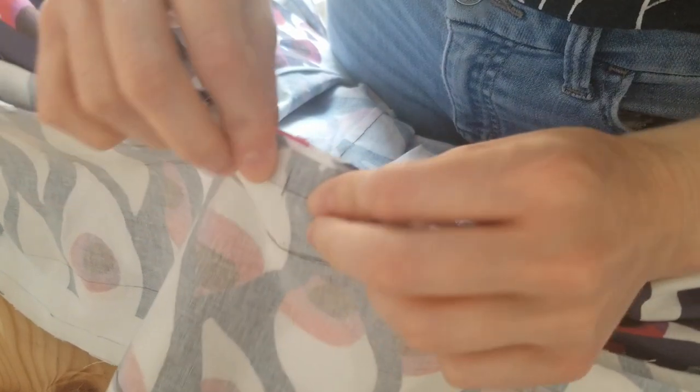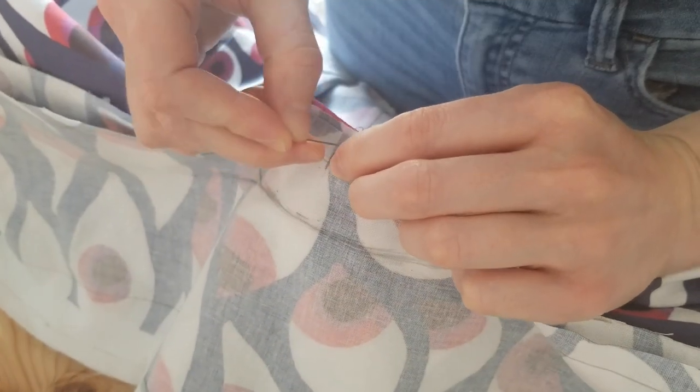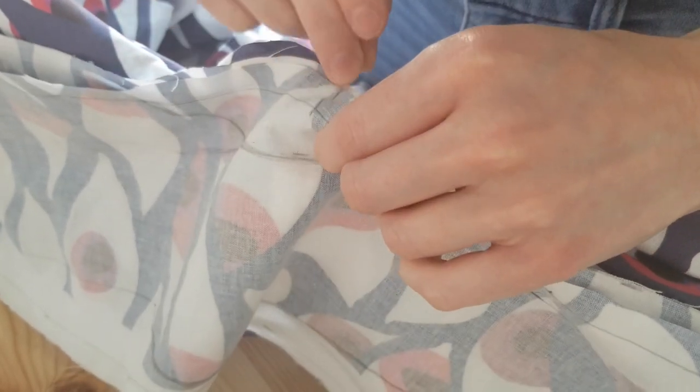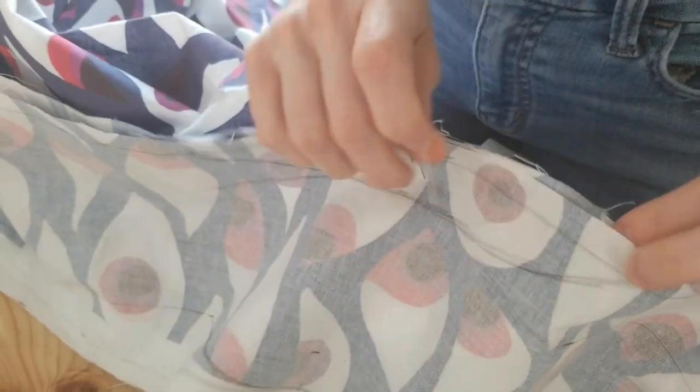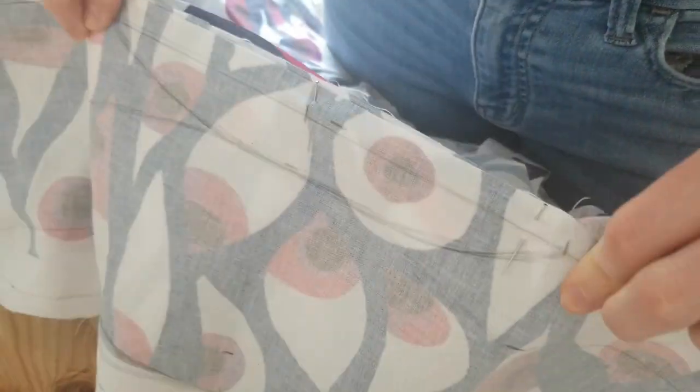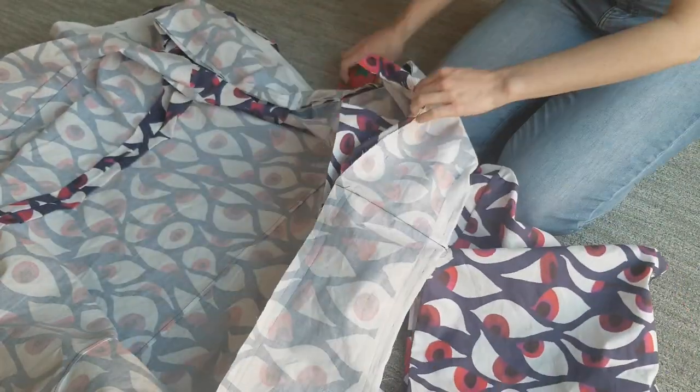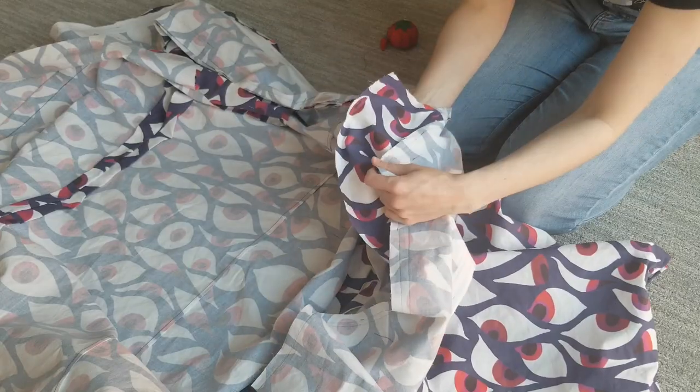To attach the collar to the kimono, I lined up the middle marking to the back seam and pinned that, and then I pinned both of those side markings, those 10 centimeter side markings, pulled the fabric taut, and pinned those in as my baseline pins. I then pinned the rest of the collar onto the kimono.